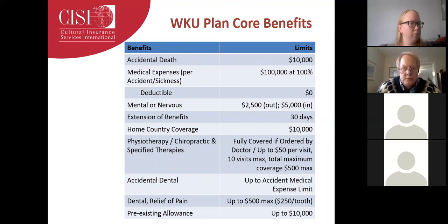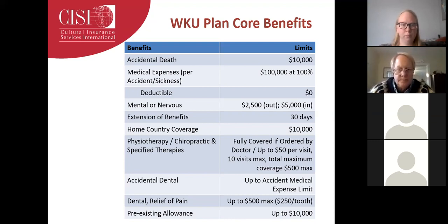Then you also have some physiotherapy as well as chiropractic care and specified therapies. A specified therapy could be something like acupuncture. Physiotherapy does require a referral, but chiropractic and specified therapies do not require a referral. The chiropractic and specified therapies are limited. They're $50 a visit, max 10 visits, versus the physiotherapy, which is going to be fully covered if ordered by a doctor.